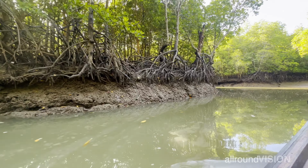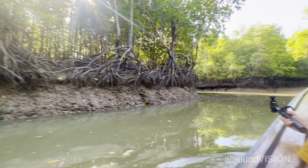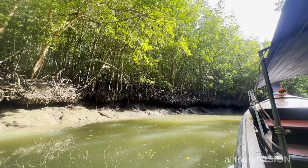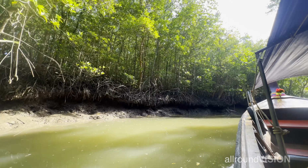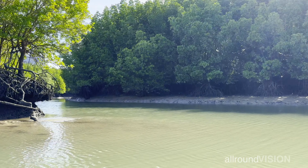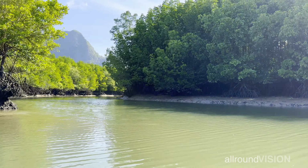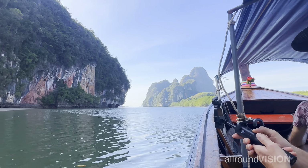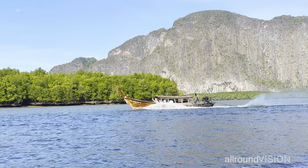One advantage of our smaller boat is we got to explore the vast mangrove forest. The bay itself is spectacular, whichever way you look.